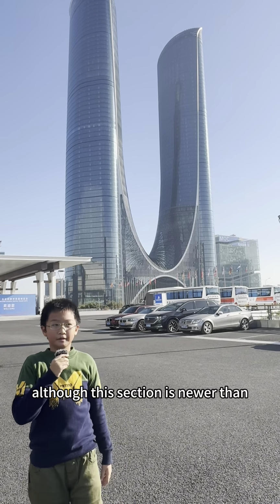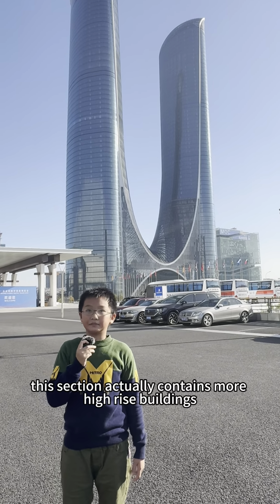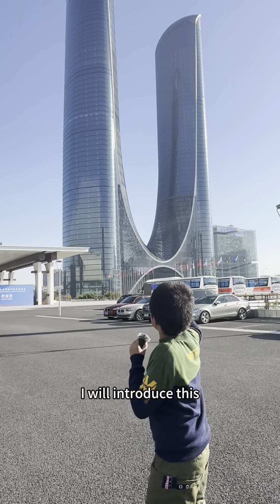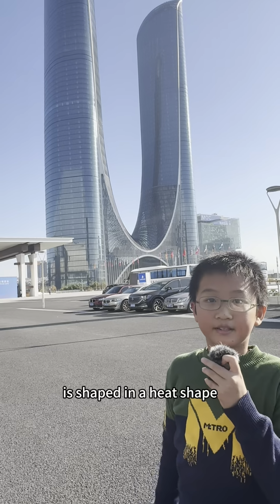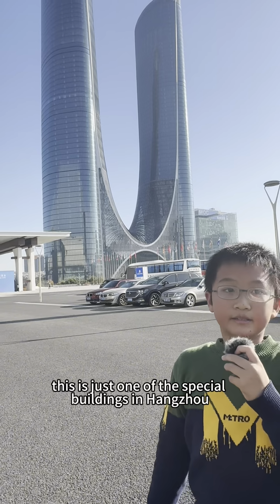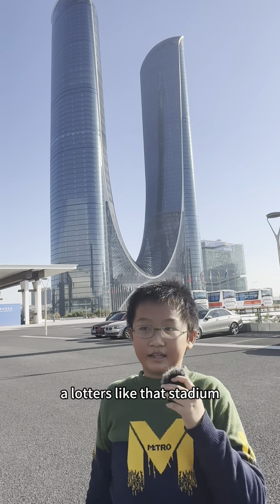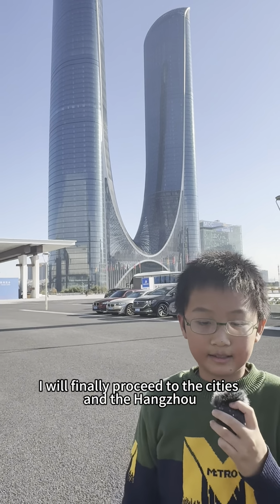Although this section is newer than the other section, this section actually contains more high-rise buildings. That is because of its more recent introduction. Now, I will introduce this building. This International Conference Center is shaped like an H. It might also look like an inline skating ring. This is just one of the special buildings in Hangzhou. In Hangzhou, there are buildings shaped like a globe, a lotus like that stadium, and much more. Now, I will finally proceed to the city center of Hangzhou.